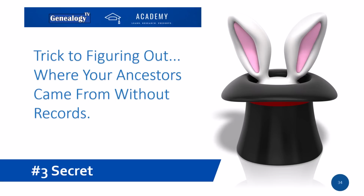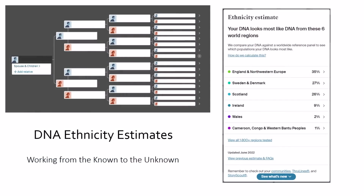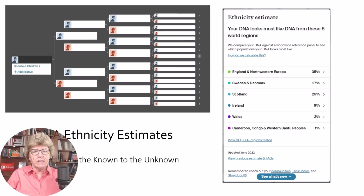All right, secret number 3. This is the trick to figuring out where your ancestors came from without records. We do this with DNA and the ethnicity estimates. Basically, we're working from the known to the unknown, and we do this anyway with our traditional genealogy research. We want to always work from the known to the unknown. We want to get everything we can from the known ancestors before we work back to the unknown ancestors.